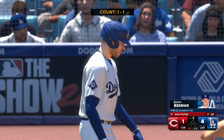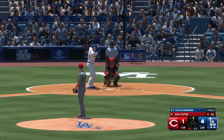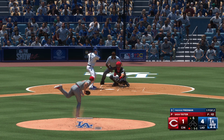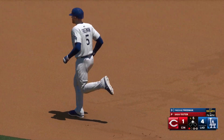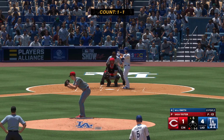Nice recovery after giving up the homer. Now here is Freddie Freeman. One down, base is empty. There's a swing and a drive. And it hops over the wall for an automatic double. Automatic double? It's automatic double. It's not a ground rule double.